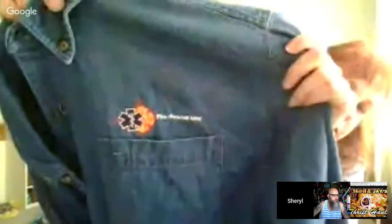And this, I didn't find anything. It's a new with tags denim shirt. It's got Fire Rescue Med on it, and it's River's End. But it still had tags. Gotta love new with tags. And that's just Vegas all the time. I didn't find anything to match it, so I'm going to go probably $29.99 until I find out more. I know obviously it's EMT stuff, but I couldn't find anything. All right, more scrubs.